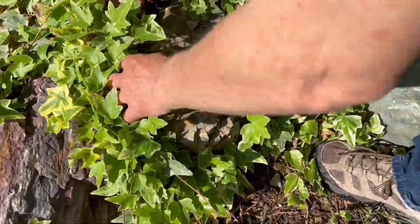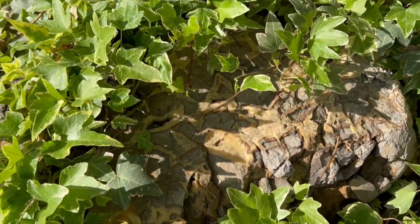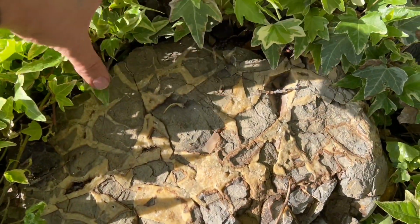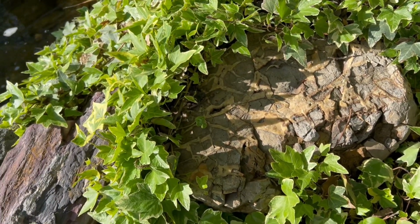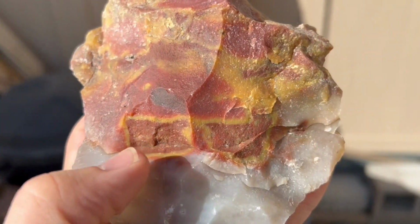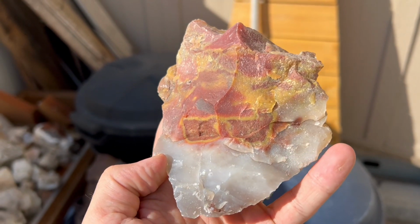This is a septarian here. Oh, now that's a septarian. That's a big one there. Wow. I had to carry that up a mountain. That's pretty wild. Too bad it's daytime. Can't get the UV really to show that one up. Oh, yeah. That is big. Looks like a pair of sunglasses right there. That's the coolest rock you've ever seen. That dude is just chilling.